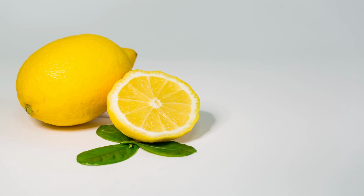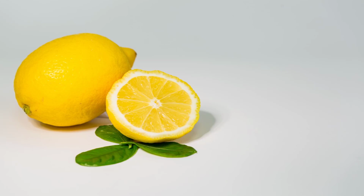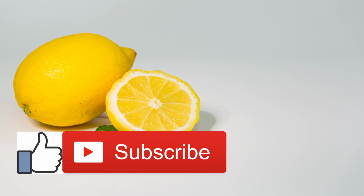How to use lemon for asthma. Asthma is one of the most prevalent chronic breathing problems around the world. Usually, people who are suffering from asthma have sensitive and swollen airways. When asthma triggers are inhaled, the airways get more swollen and constricted. This leads to less airflow to the lungs, which leads to coughing and shortness of breath.